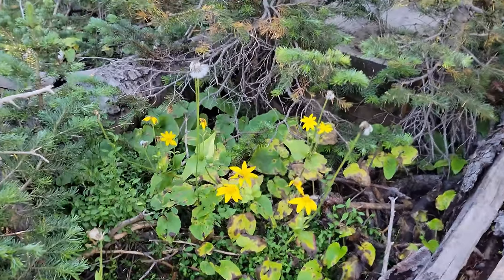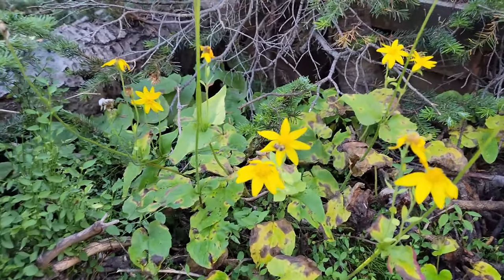Check out these yellow flowers. Pretty awesome. Looks like there's a bee on the one.